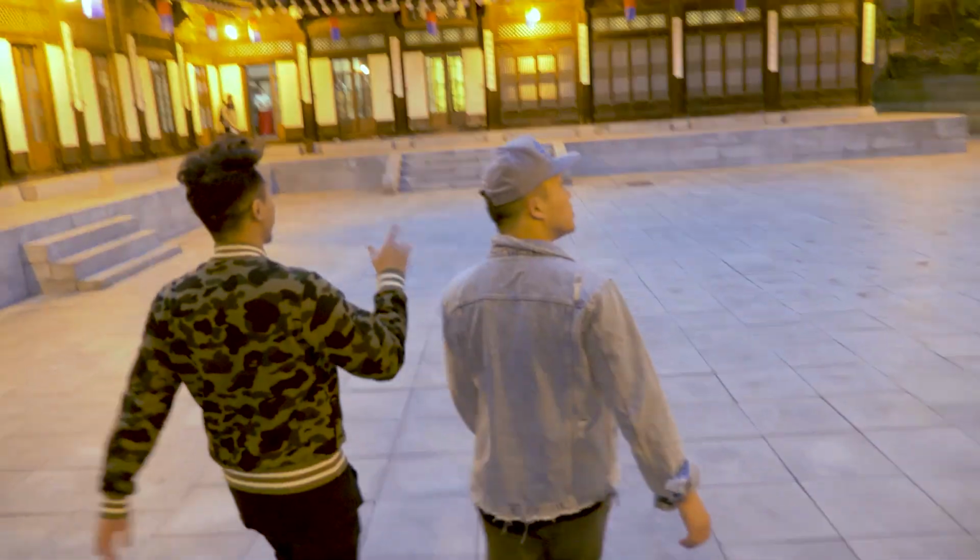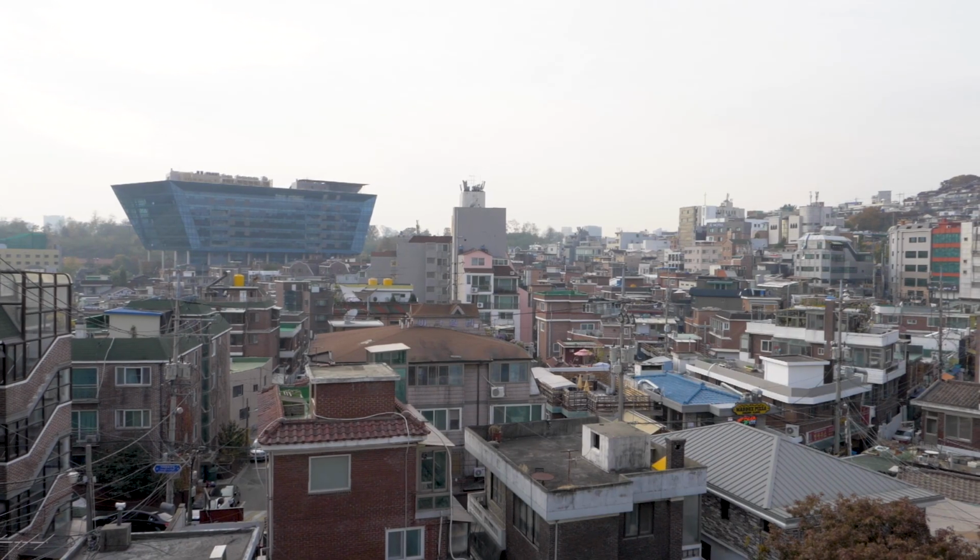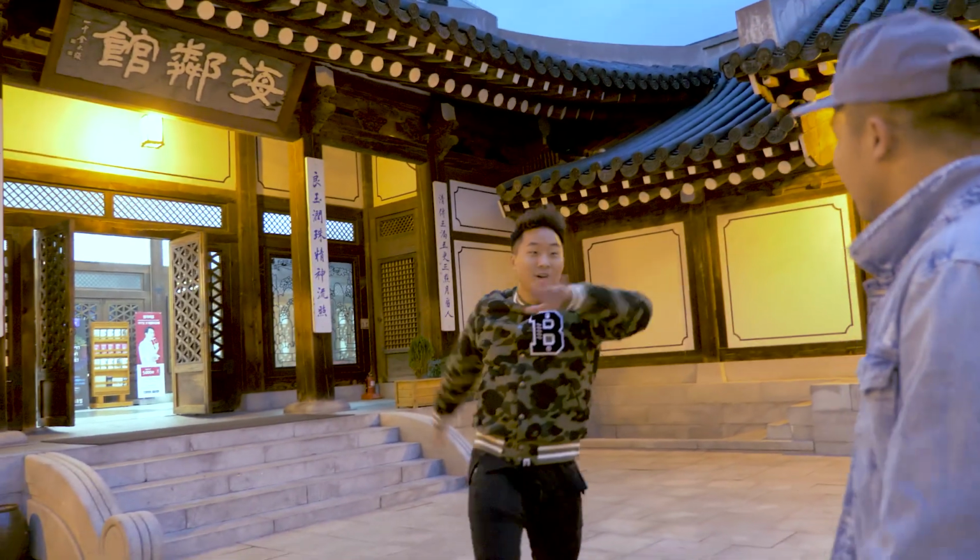So, this looks like we're in a movie right now. Looks like we should kind of be walking. Just that, or you flying across the roof.